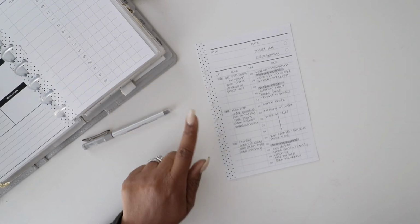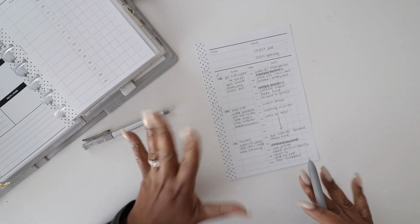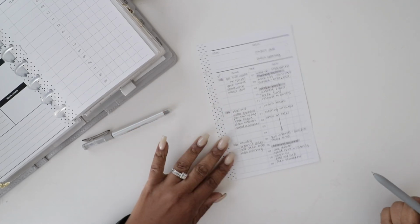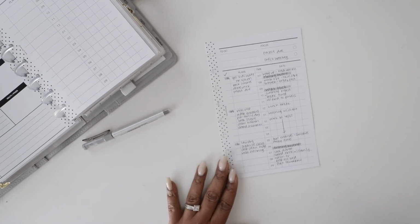So try to use this method for prioritizing your tasks. Again, it's the Eisenhower matrix-ish, that's kind of what I did. I just have low, medium, and high priority tasks, so that it helps me identify what I need to do now and what I can put off or delegate to others.